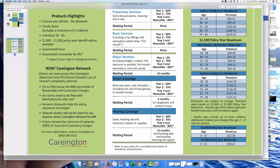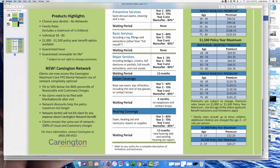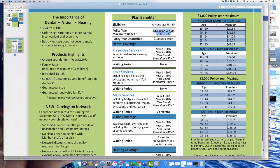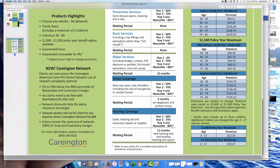The vision portion and the hearing portion of this one are the biggest reasons we like Manhattan Life. Most companies limit the vision and the hearing benefit to lower limits than that 1,000 or that 1,500. Medico, for instance, limits theirs down to 500 on hearing and 200, I believe, on glasses or contacts every 2 years. This one allows you to use the entire $1,500 on any combination of dental, vision, and hearing. So, for instance, on the hearing, you could use 1,500 of it in year 2 on hearing aids. Okay, so there's a 12-month wait on new hearing aids or existing hearing aid repairs. You can go ahead and get exams and repairs and supplies.